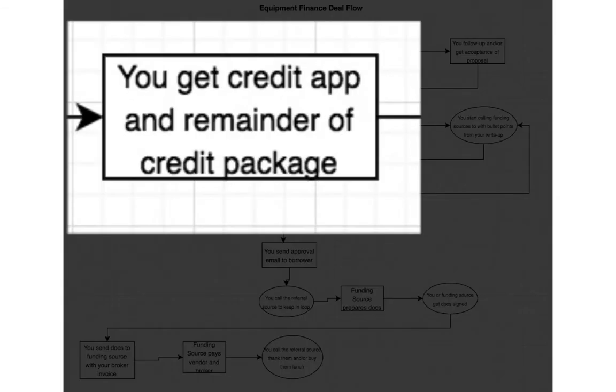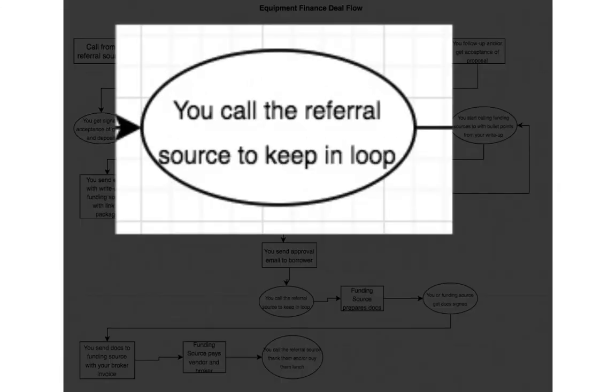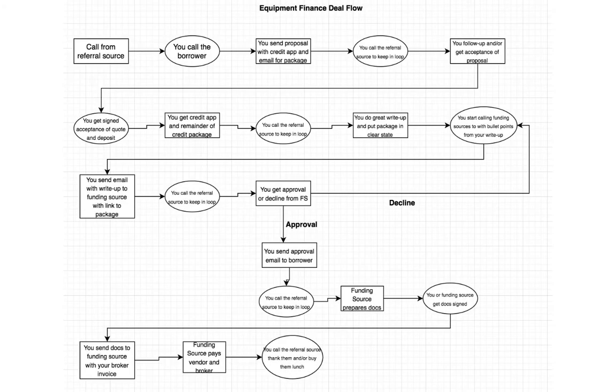Okay, so you get the credit app back and you get the remainder of the credit package. Once again, if it's a bigger deal, you are going to have to get more information from the borrower. You call the referral source once again, say, hey, look, they agreed to my monthly payment and we are moving forward. I have their credit application. Now I've got to get it into my underwriting. So you're keeping the referral source in the loop through the entire process.